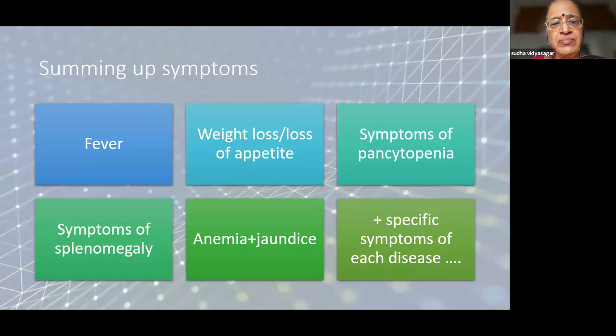So let's sum up the symptoms now. When you have a big spleen, apart from the symptoms of splenomegaly, which is here, then you talk about the fever, you talk about weight loss, loss of appetite, you talk about the symptoms of pancytopenia.